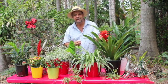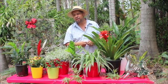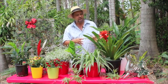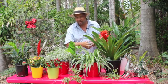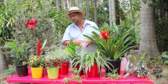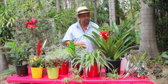They really are easy care plants. All they need is possibly a little bit of water at their base every now and then, not too much, and that's enough to keep them going. Again, tolerant of low light conditions, so they don't need lots of sun at all, making them perfect indoor plants.